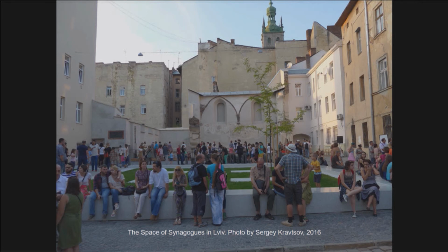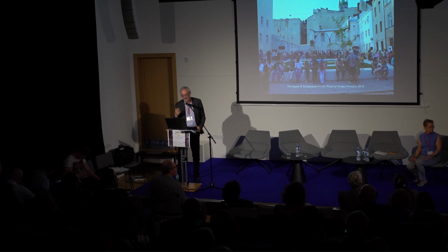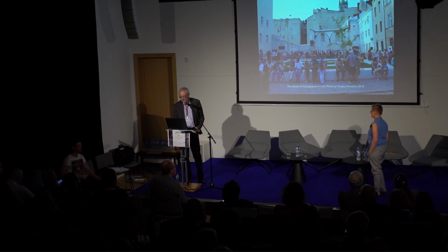And here is another transitional solution in Lviv, where the Bet Midrash is done in linear tracing, let's say, but the ruins of the Golden Rose Synagogue are preserved as a ruin, mostly, just covered with some small roofs, sheds, which give the building an opportunity to survive in our climate.